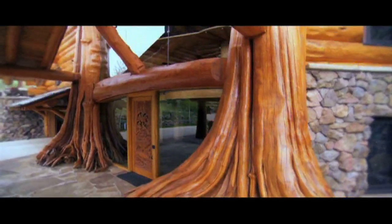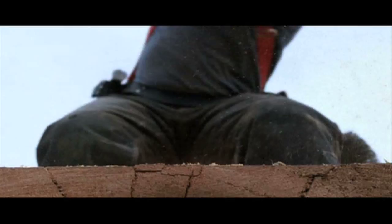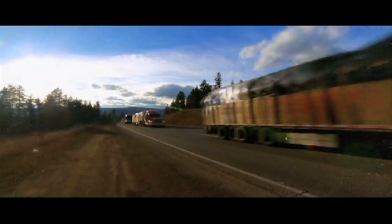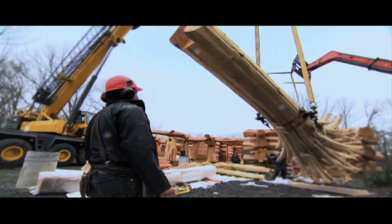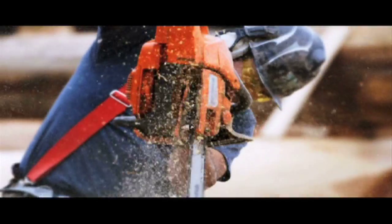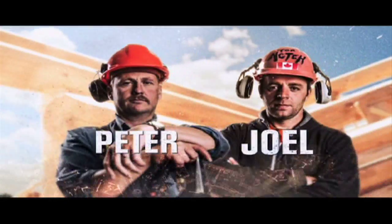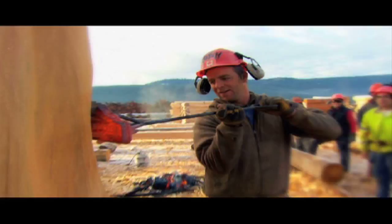Pioneer makes the best log homes on Earth. They construct each one on site, take them apart, ship them around the world, and rebuild them wherever the client wants. No one else can do what they do. They are Timberkings.